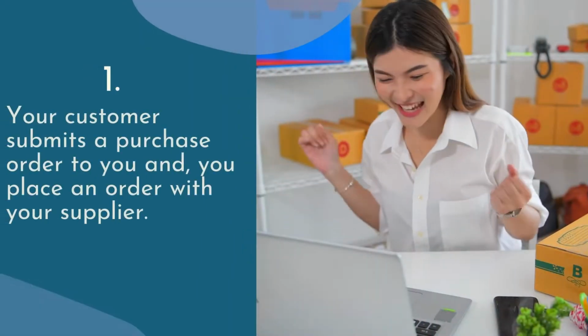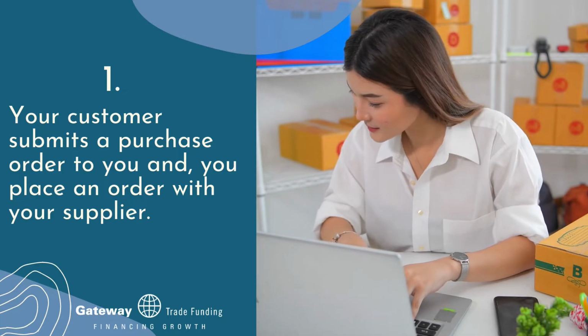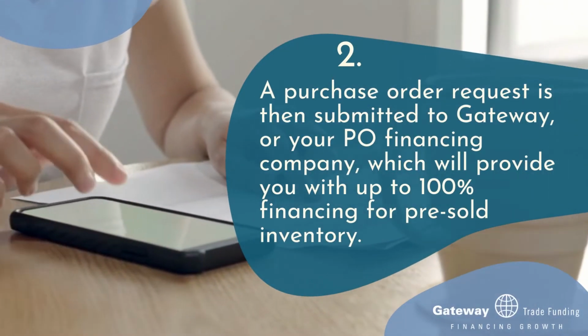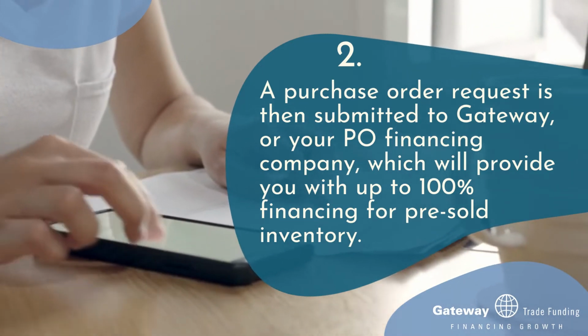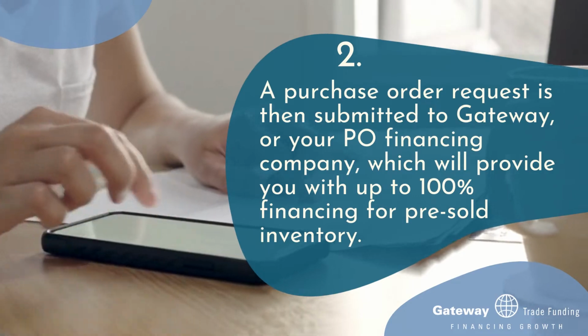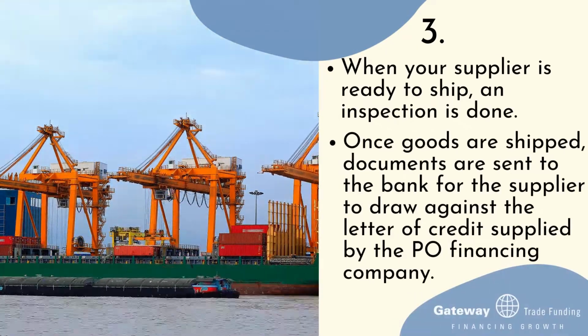Your customer submits a purchase order to you and you place an order with your supplier for the products you need to fulfill the purchase order. A purchase order request is then submitted to Gateway or your PO financing company, which will provide you with up to 100% financing for pre-sold inventory. When your supplier is ready to ship, an inspection is done.